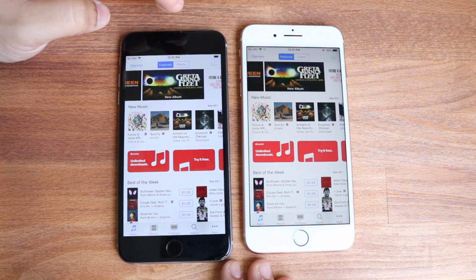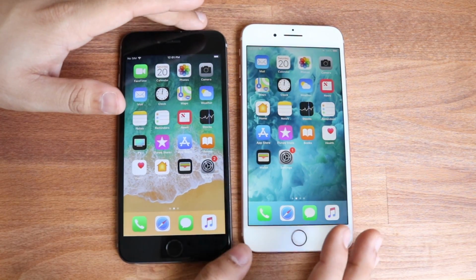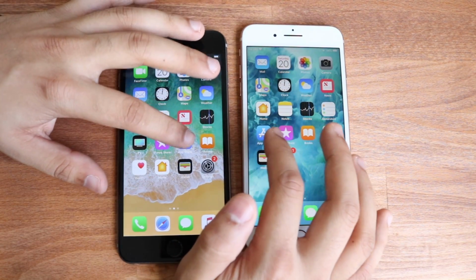And 6S Plus was faster there too. I wonder what's going on with the iPhone 8 Plus. Again, like I said, both of them are on the same exact version of iOS. Kind of weird. All right, let's do App Store.